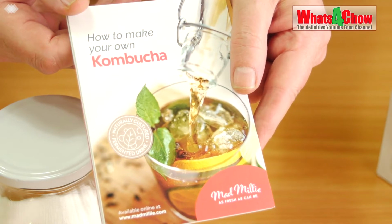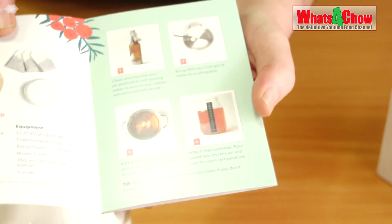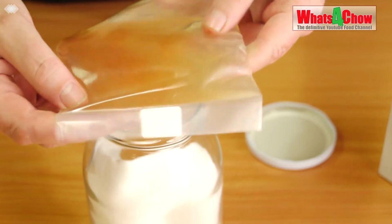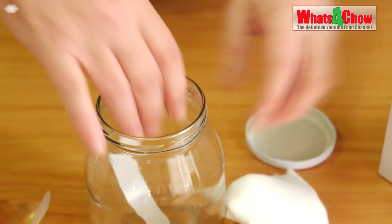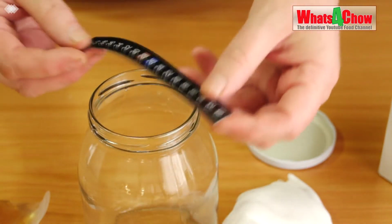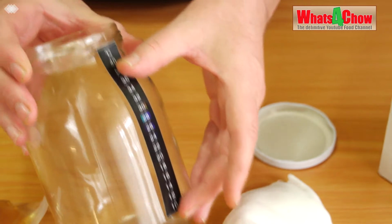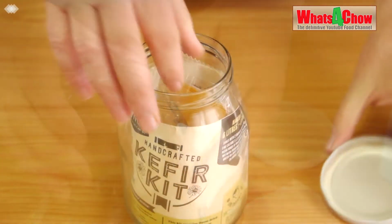Onto the Kombucha Kit. You'll once again find the full instruction booklet in step-by-step format with full color pics. Inside the culturing jar you will find the SCOBY culture, a length of reusable cheesecloth, and a self-adhesive thermometer. This kit will make an endless supply of kombucha as the SCOBY is reused over and over again.